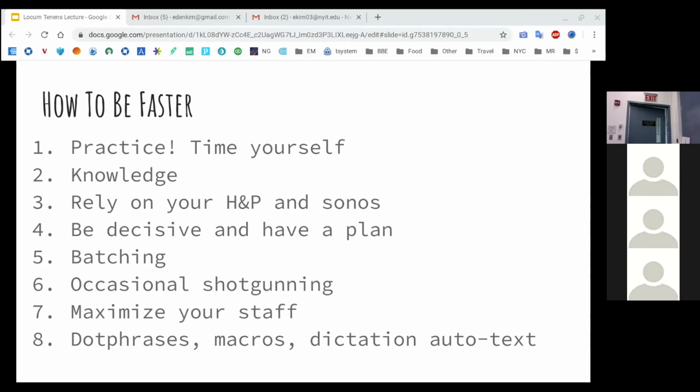Number 6, occasional shotgunning. Now, as an academic institution, we would prefer that you think very carefully about the orders that you put, and that is good practice. But once in a while, you'll see a chief complaint that you're going to need labs and things for, right? So, for instance, a patient with high-risk chest pain, multiple cardiac risk factors, multiple stents, they come in, they say their chief complaint is, feels like I'm having a heart attack again. There's really very little way around getting some sort of labs or an EKG at least, right? So you can just put those orders in ahead of time.